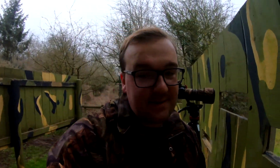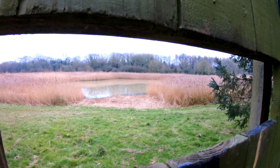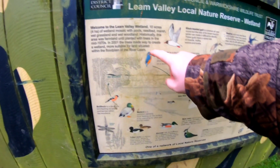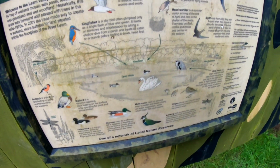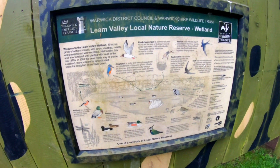This has got to be one of the worst bird hides in Britain. There's just never anything on that lake, ever. Anytime I come here, nothing. There's just nothing. Never see anything. Now, this is just waffle. I've never seen a kingfisher. I saw some shovelers once. I may have seen a goose once, but any of this stuff, never have I ever seen that here.